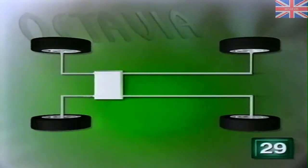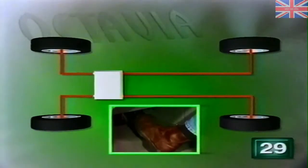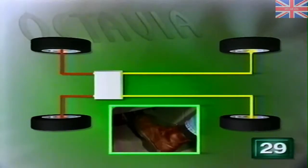ABS incorporates electronic brake force distribution, or EBD for short. By analysing information from the wheel speed sensors, the system can detect rapidly when to reduce the braking effort to the rear axle. The system avoids the requirement for a rear brake pressure limiting valve.